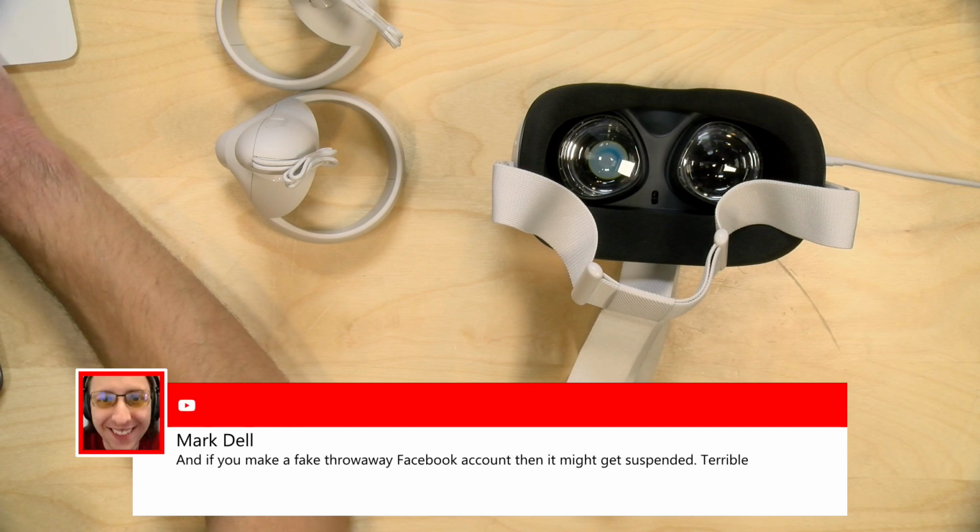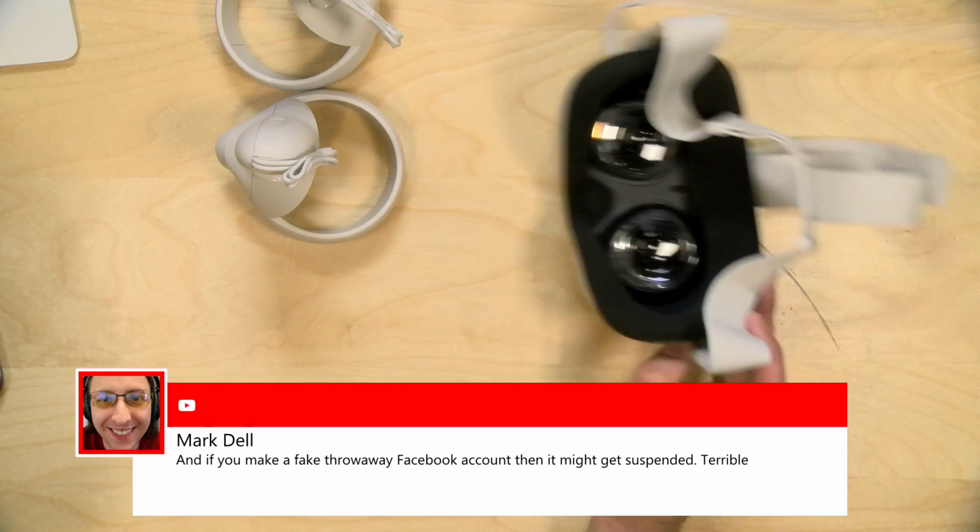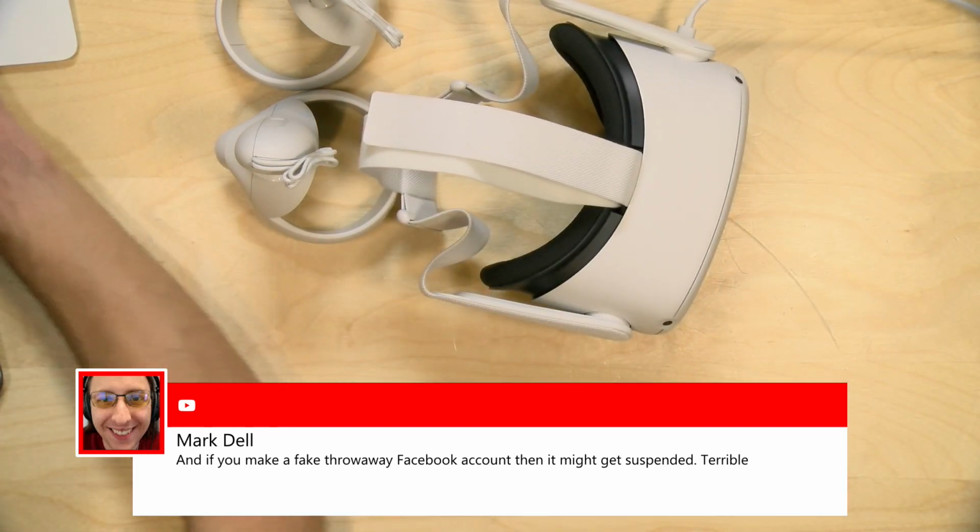Mark Dell says also that they're cracking down on throwaway Facebook accounts. I mean, I don't know why they're so crazy about this account thing. I don't get it.